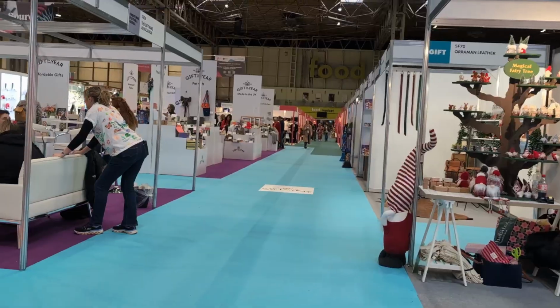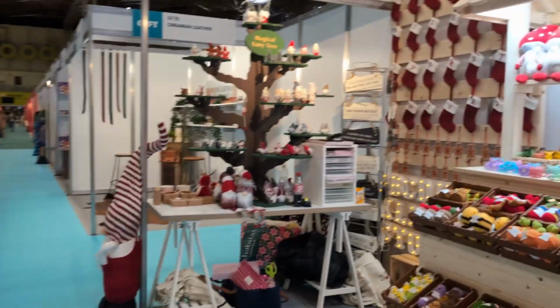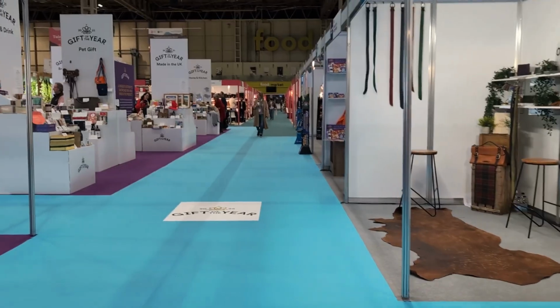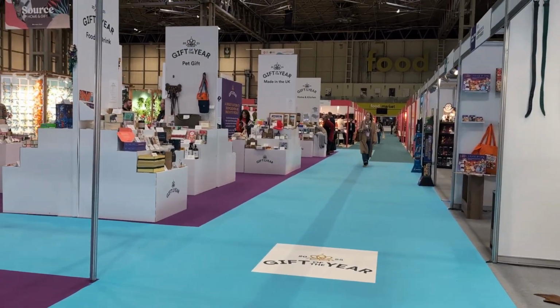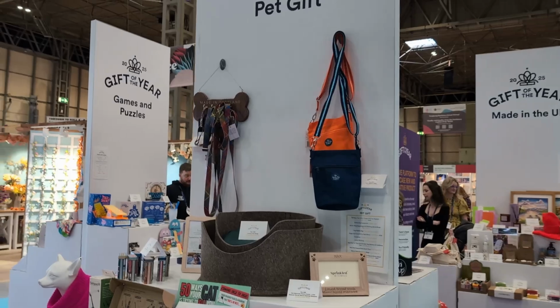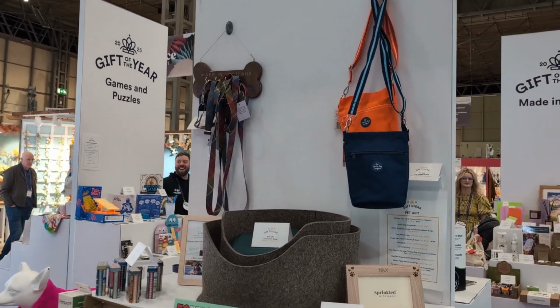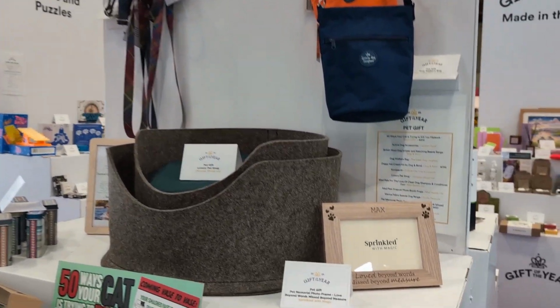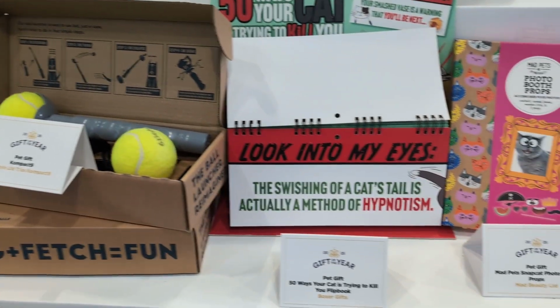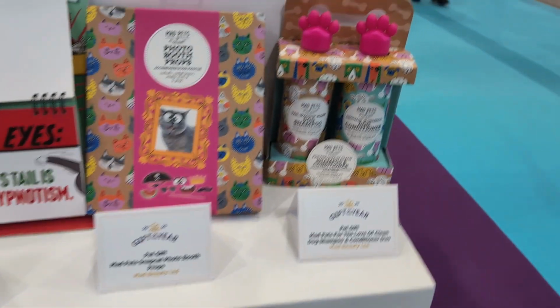So day 2, and we went over to see the gift of the year area. They had all of the products that were shortlisted on display in all the different categories, and we wanted to go over and check out everybody's products, but mainly to see ours in the health, wellbeing and accessible gifts area. Like I said, our thoughts versus facts notepad had been shortlisted.